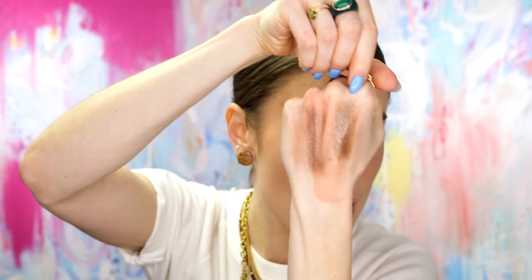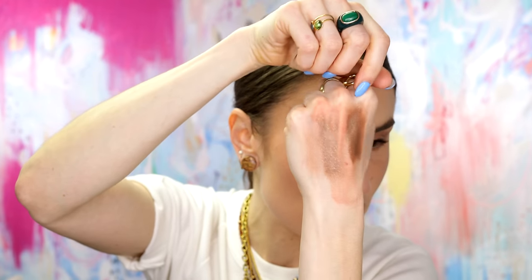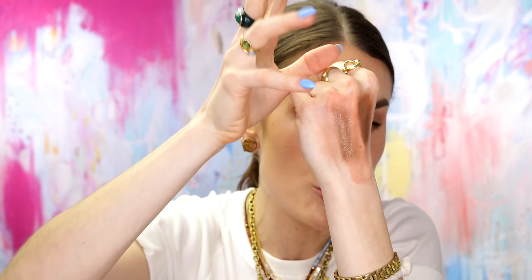So this is Lithium. It's got a little bit more nuance to the shift, and the difference between the base shade and the shift is larger than Diamond Dog, does that make sense? So Diamond Dog has a deep kind of browny taupe and then a taupe shimmer.